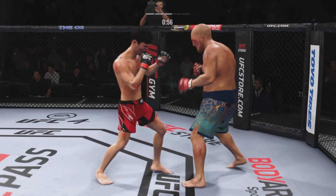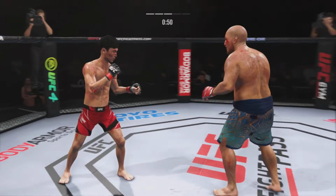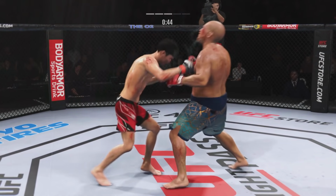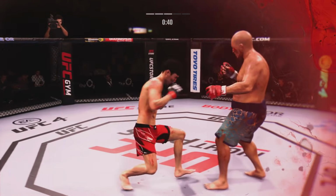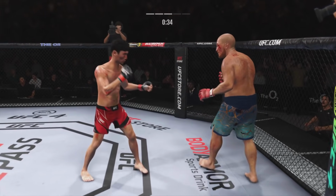Oh, he lands another strike to the body, really starting to pile up these body shots here in the latter stages of this fight. You didn't see a lot of that in the earlier rounds, making up for lost time here. Way to hide that leg kick. And his opponent seems to be on his way out of the fight.